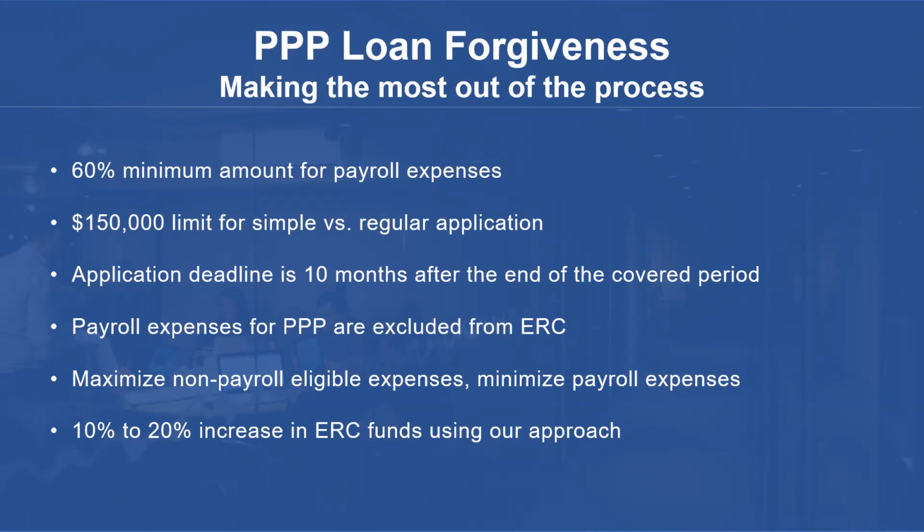Before the PPP loan receipt, everyone got the $1,000 per employee or something like that, the EIDL. Well, there was the EIDL grant. Right, that was up to $10,000. Should we include that as a PPP loan? No. That's not something that goes through a loan forgiveness process. That was just a grant. Okay, I got it. Thank you so much.